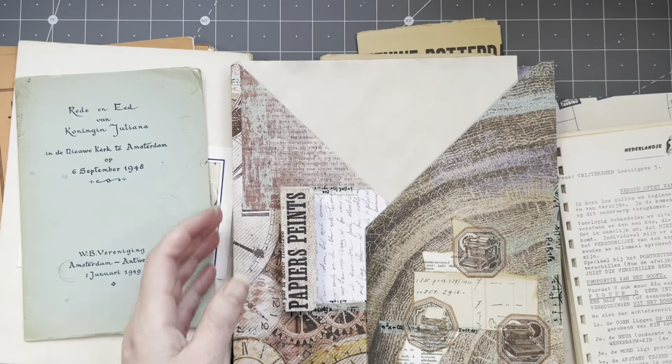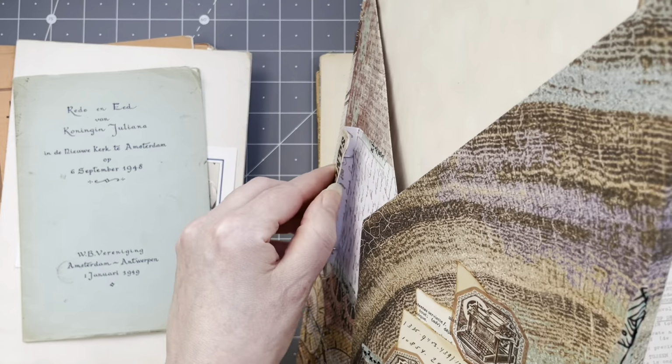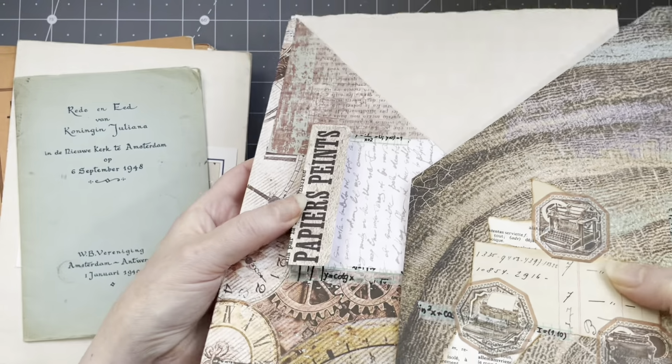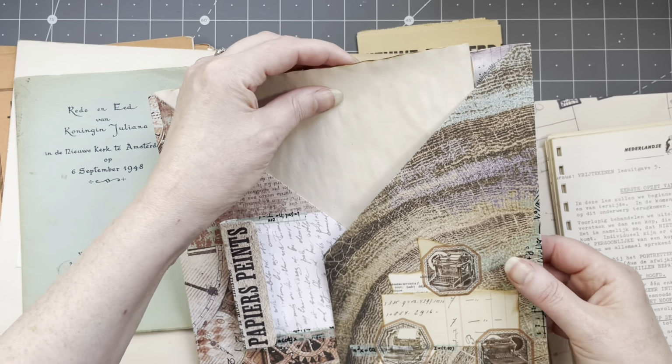Oh, fantastic. How did you make this? It is sort of raised and there's metal in here. It looks like she used paper clips. Can you see? It's fantastic. I've never seen anything like this. Love the paper as well.